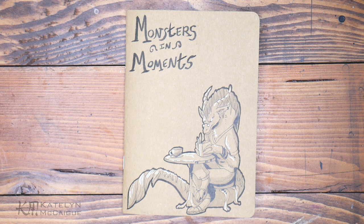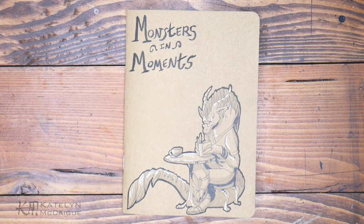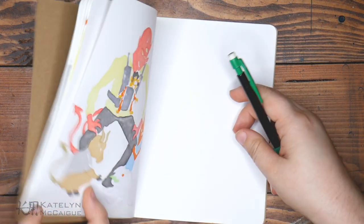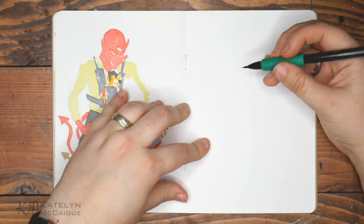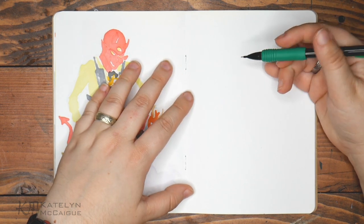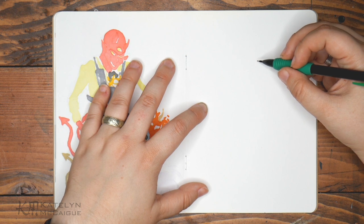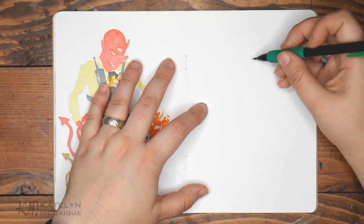So first off, from over on Discord, Mike the Knife said, Hades taking Cerberus to the vet to get shots. I love this idea. I think that's such a cute concept. So that's the one we're going to start with. Okay, so let's get to the page. At least kind of what I'm thinking is maybe this could be a little reminiscent of the Disney Hades. I have an idea of them maybe sitting in the waiting room. Ooh, okay, I have an idea.